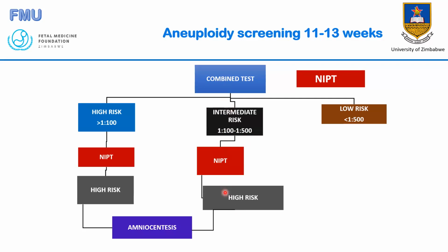If the risk is high, they proceed to the amniocentesis. If the risk is low, we leave the woman alone. Then if we do NIPT, the NIPT will answer itself. If the risk is high, they go straight for the amniocentesis. If it is low, then we leave the woman alone. Then for the combined test, if the risk is very low, less than 1 in 500, then we'll leave the woman alone.